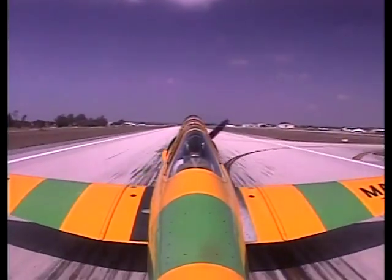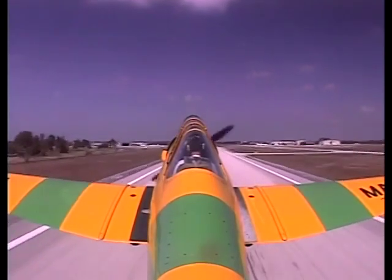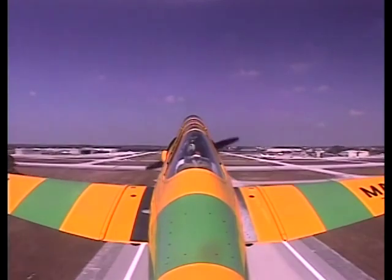610 Foxtrot Tango, left turn westbound, clear for takeoff. Okay, takeoff, 610. November 10632, and you're up. Cessna 10632, clear touch and go.